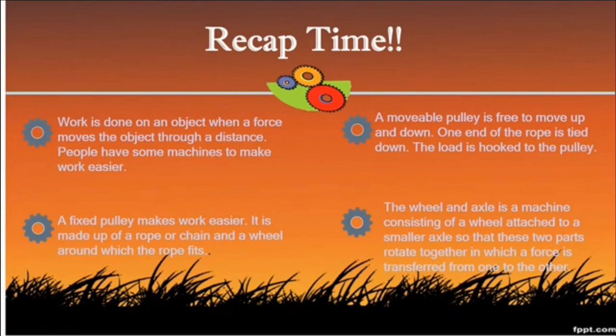A movable pulley is free to move up and down. One end of the rope is tied down. The load is hooked to the pulley. The wheel and axle is a machine consisting of a wheel attached to a smaller axle so that these two parts rotate together, in which a force is transferred from one to the other.